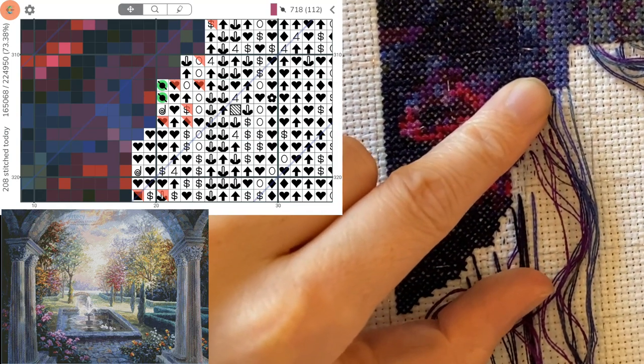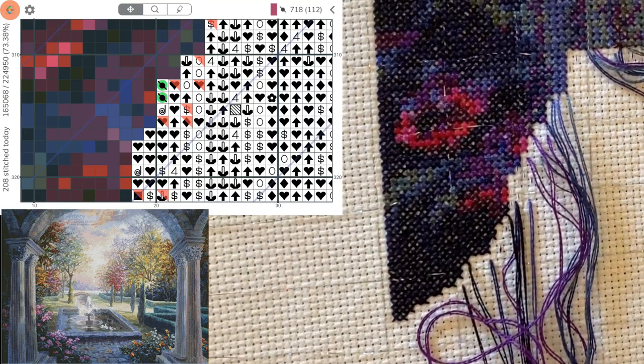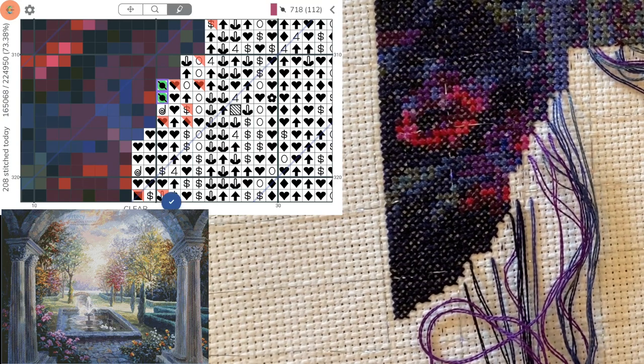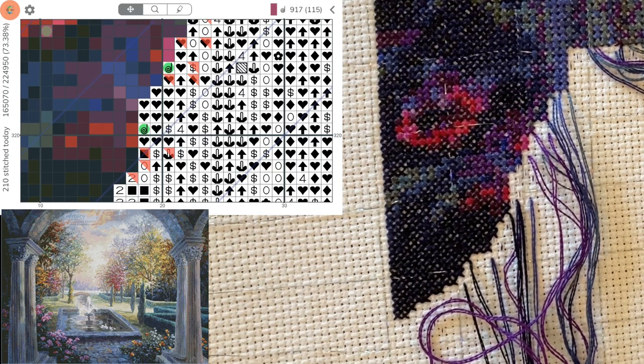Oh, that was a lovely squeak. There we go. It's like a styrofoam squeaky sound. Not pleasant. Okay, 917.